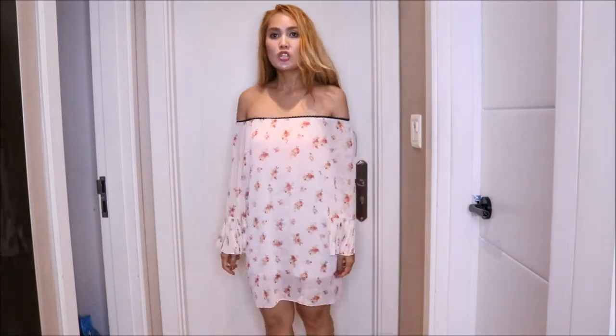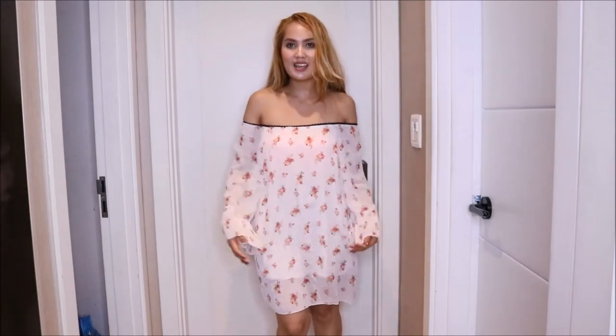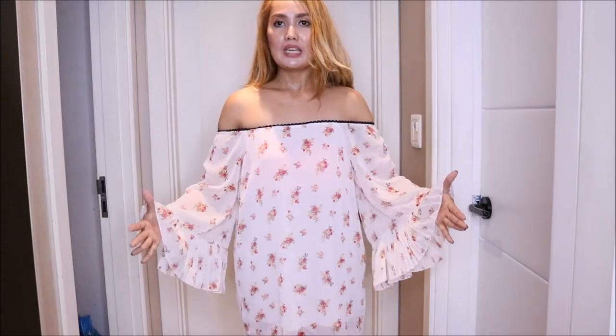It's my third off-shoulder dress that I got from the same shop at Express Bus Terminal and I am so in love kasi hindi rin siya fitted. Very flowery and loose kind of off-shoulder siya, which is very still sexy and yeah, kasi nga off-shoulder siya. Yan guys, that's my third favorite off-shoulder try-on.